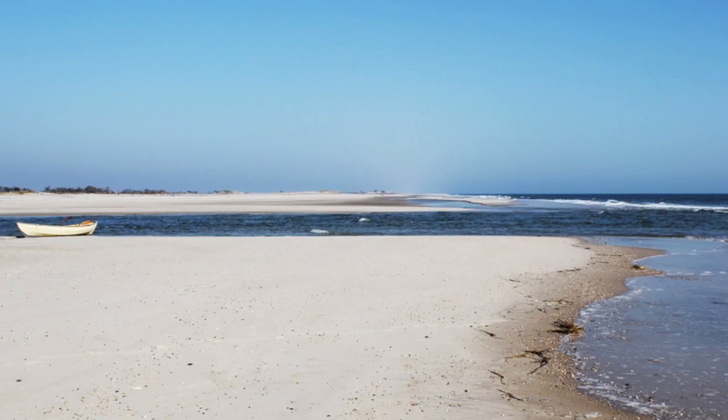Here's an image I snapped of the inlet looking east towards Smith Point Park. Back then, 3 weeks after Sandy, the inlet was approximately 40 to 50 yards wide.